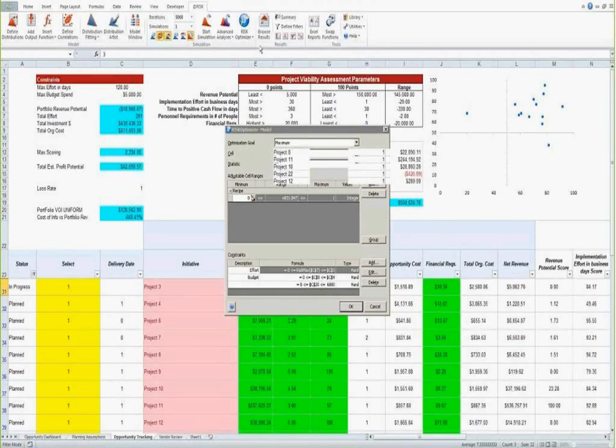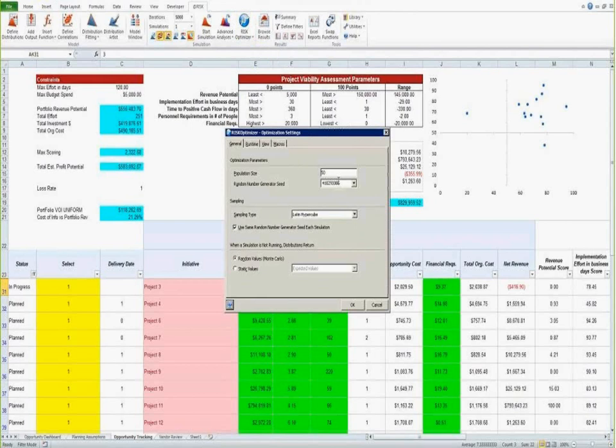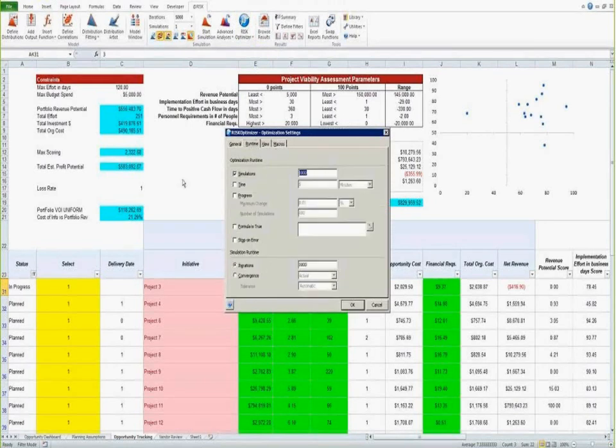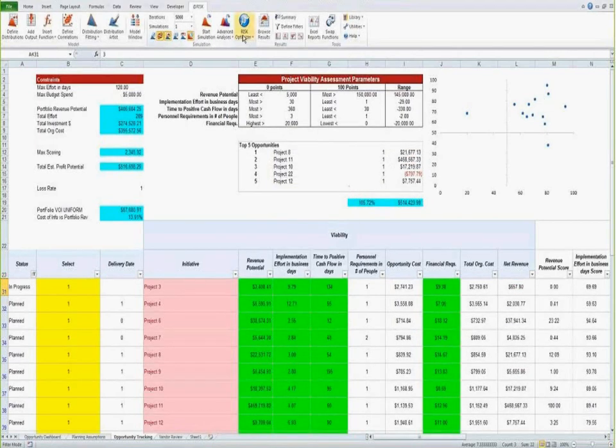While it's doing this, it's basically doing an analysis, and then we're going to do the settings very quickly. So runtime, and then we'll set the simulations to 250 using Latin hypercube. We're not going to constrain that. We're going to constrain that in the iterations, 250. And it's set to run on Latin hypercube. So we're all set, so we can do it. And of course, the more trials you run, the better it is, but for the sake of expediency.